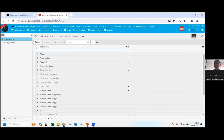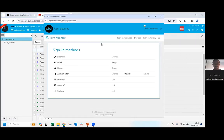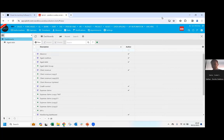Other things that are up this top left-hand side, well, we can actually change a bit about our settings. So I talked about security there. We can set up two-factor authentication from within here. So we can see here I've got password. I've also got the authenticator switched on. So I can set it up to be as secure as needed. So you've got full control over who's accessing the system and when.